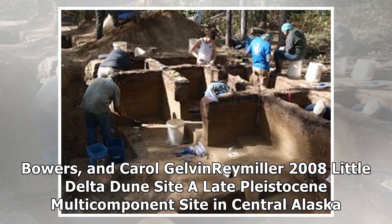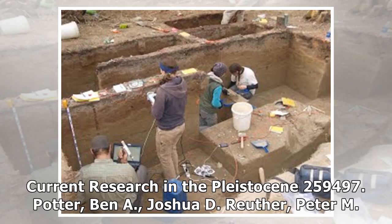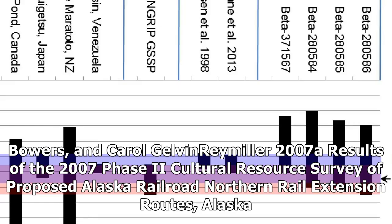2008. Little Delta Dune: The site, a late Pleistocene multi-component site in central Alaska. Current Research in the Pleistocene 25:94-97. Potter, Ben A., Joshua D. Reuter, Peter M. Bowers, and Carol Gelvin-Reymiller. 2007a. Results of the 2007 Phase 2 Cultural Resource Survey of Proposed Alaska Railroad Northern Rail Extension, Routes, Alaska.